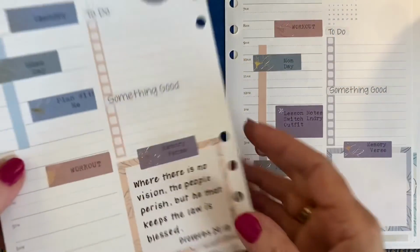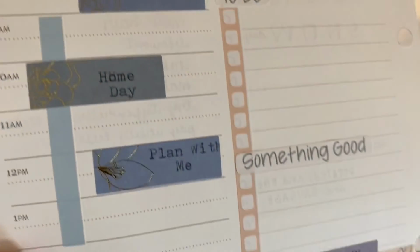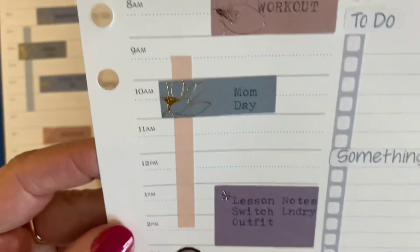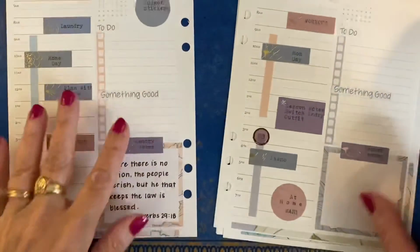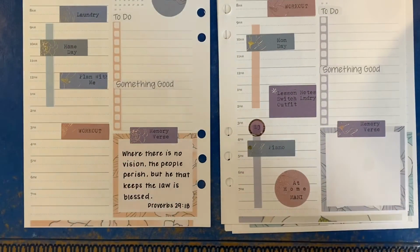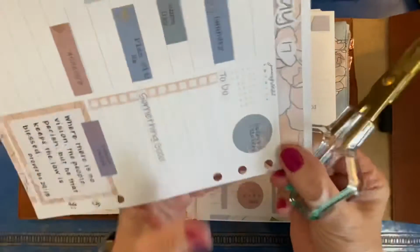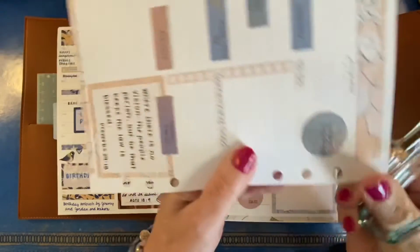All right, so let me let you see some of this up close because I'm not really sure that you could even see the typewriting. You probably could, but just in case. That's how it turned out. So let's put it back in my overstuffed agenda. And I suppose that because it is stuffed, it would be smart to do the little slit thing. So let's just do that.